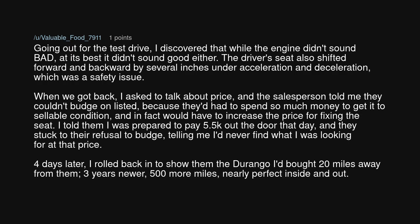I told them I was prepared to pay $5.5K out the door that day, and they stuck to their refusal to budge, telling me I'd never find what I was looking for at that price. 4 days later, I rolled back in to show them the Durango I'd bought 20 miles away from them. 3 years newer, 500 more miles, nearly perfect inside and out, $5,600 out the door, and it came with a 2-week total powertrain warranty.